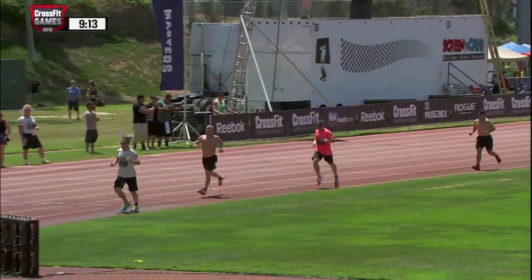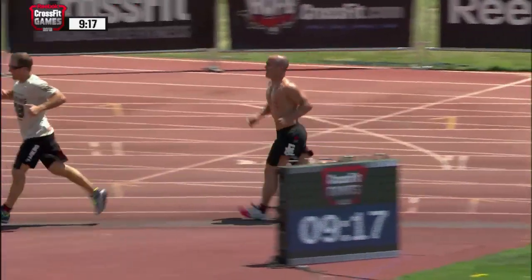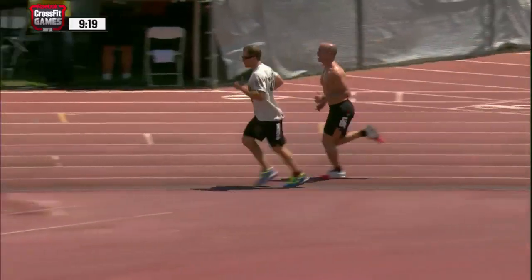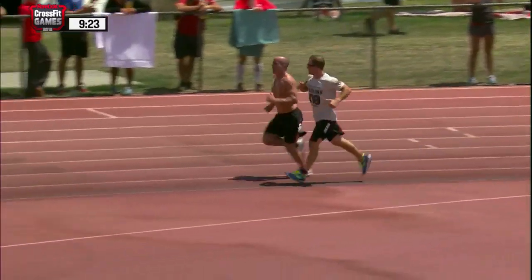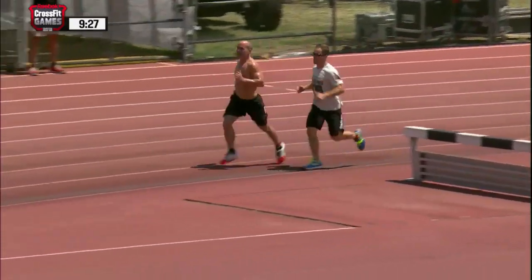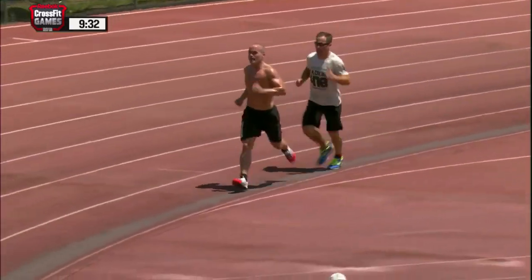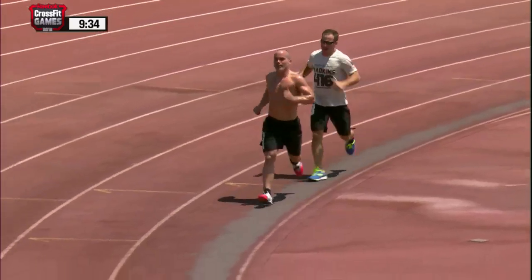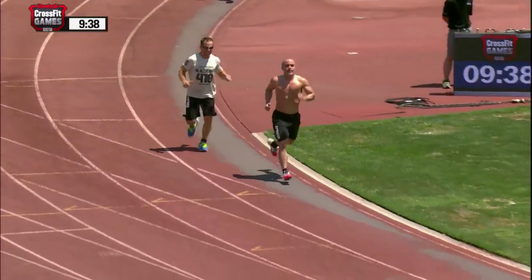Now we've got more athletes making a push here at the end. Bryan Watkins just about to give up his lead, and it looks like he is going to be overtaken. And that is Michael Mosley coming on strong here at the end, making a push. And we're going to see if Bryan can answer back. Not yet. Michael Mosley moved into the lead, kind of paced himself through the first 4 rounds and is pouring it on here at the end.